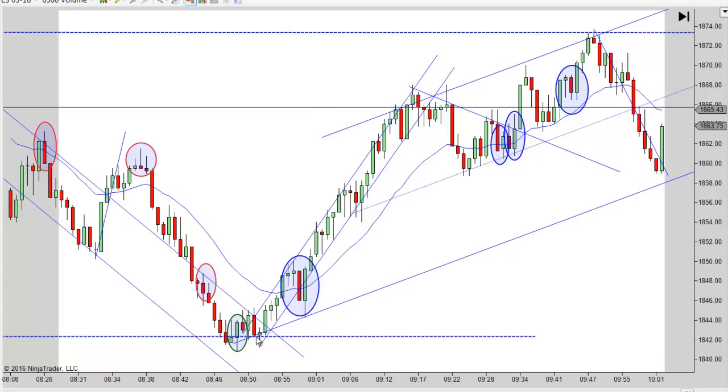You bounce off the low of the range. What are the odds it's going to happen next? We're going back to the other side. That's exactly what happens here. It's pretty obvious where we're headed. But this is the great setup right here.